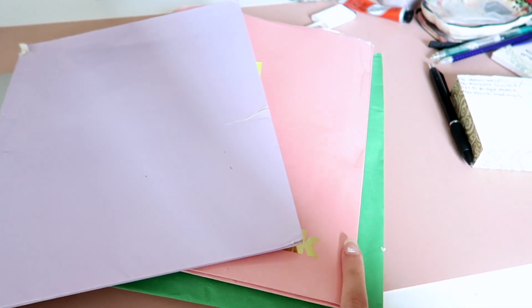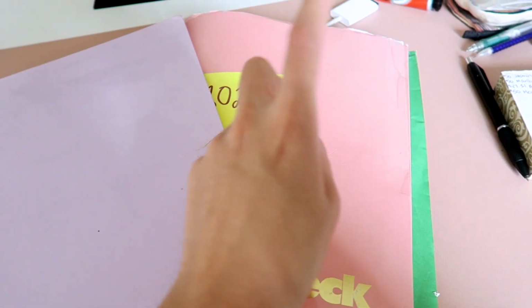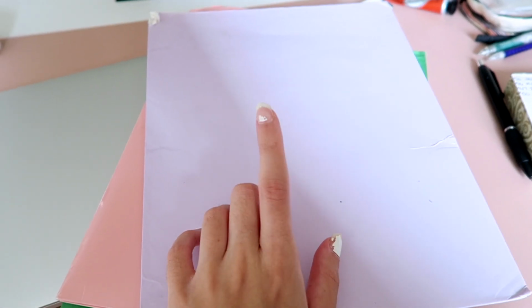Okay, so this is my tax return from last year. These are all the paperwork for taxes that I filed last year for 2020 in case I need to reference them. And then these are all of the tax forms that I'm filing this year.